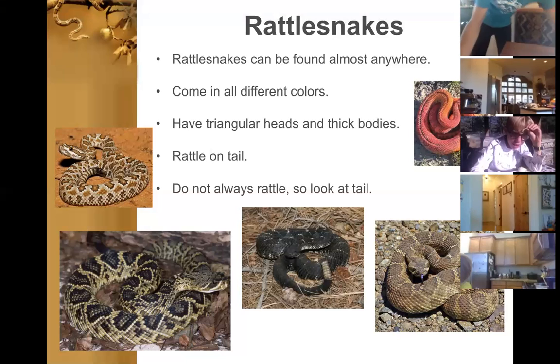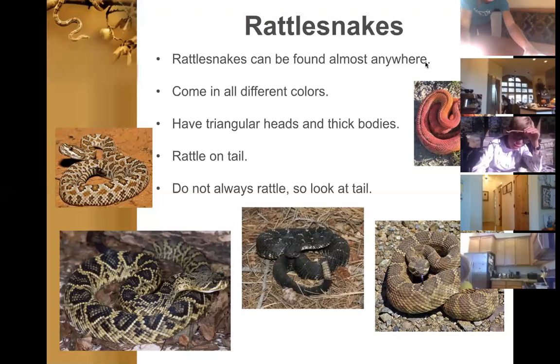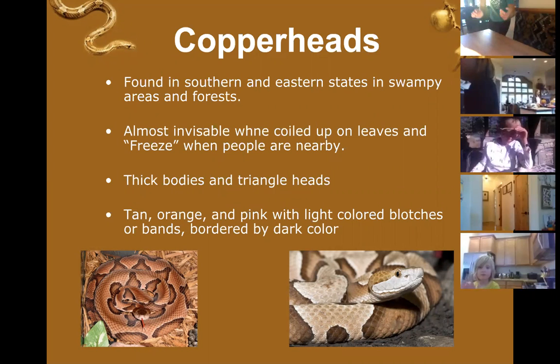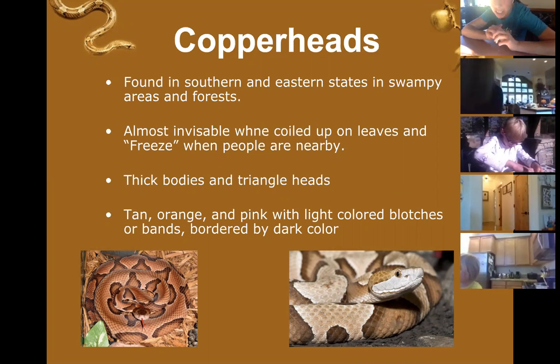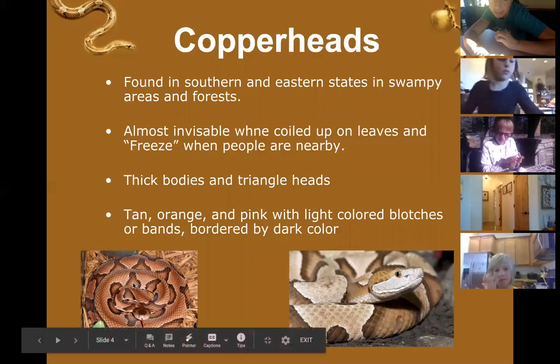What does the next one look like? The milk snake? The copperhead. Here you go. Here's the copperhead. So the copperhead has the triangle head, has a thick body, and then its colors. So you can draw on it maybe with your fingernail or with a pencil or with a knife or a butter knife. You can put some blotches in it, just like it has here.